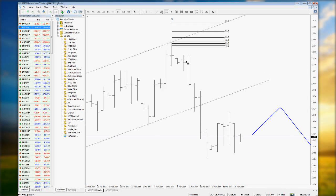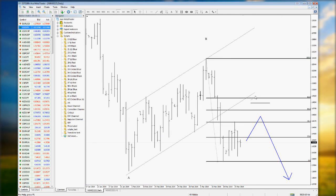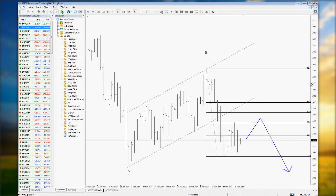Resistance 38.2 was already tested, but I would be looking for 50, maybe even 60%. Here's also that trend line of a corrective channel that could react as resistance if it is tested. So the interesting zone for continuation to the downside is between 50 and 61.8%, and definitely I'm looking for a move to a new swing low, because if the correction is complete, then this correction should be fully retraced. So Nikkei is in bearish mode. It supports the idea for more downside on dollar yen.